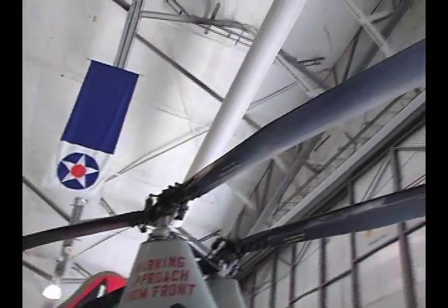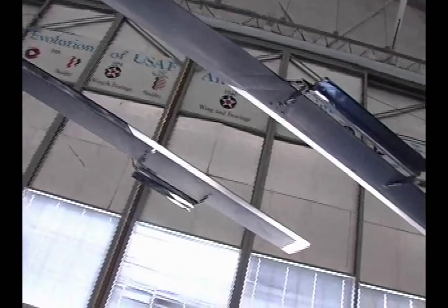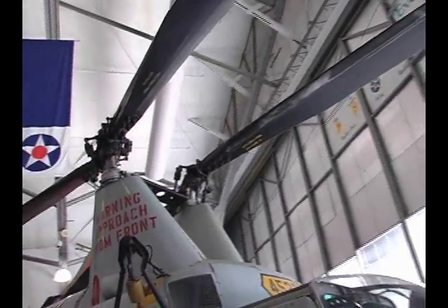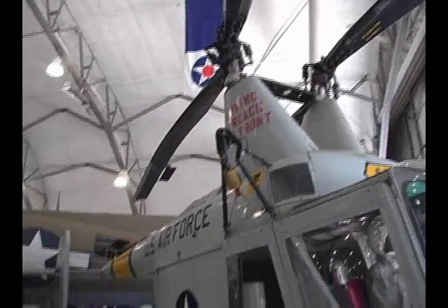The rotor blades also turn in opposite directions, so you don't need a tail rotor like you do on most modern helicopters. The reason that was good, it translated all of the power from the engine into lift, rather than having to waste some on a tail rotor. Gotcha. What was the purpose of that?